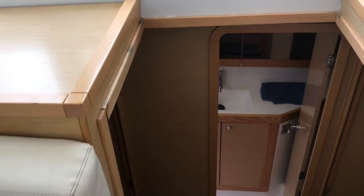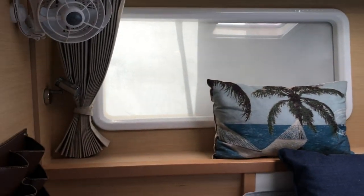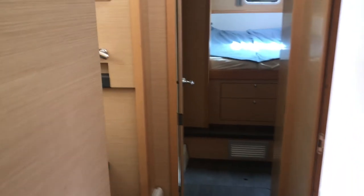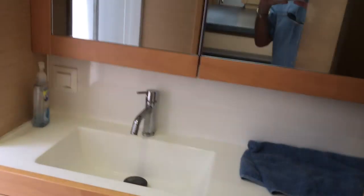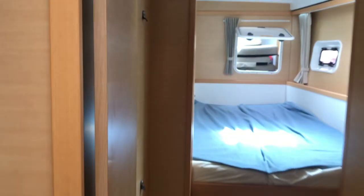And let's have a look on the other side. On the charter versions, you'll see an identical setup to what you see here. So here's the aft stateroom with plenty of storage, and a bathroom with a separate shower over here. Forward stateroom. Plenty of ventilation.